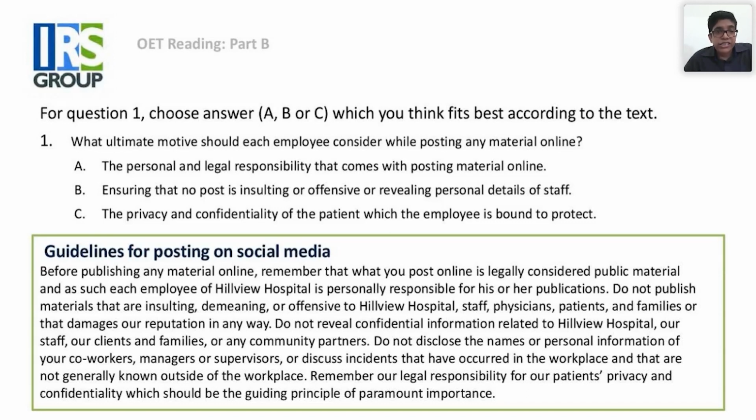So this is about the guidelines for posting on social media. And nowadays we do use and post a lot of material on social media, but hospitals and trusts and government bodies, regulatory bodies will all have a lot of policies. So this is important to understand as well. I'll give you a bit of time to read it and try to choose what the option is. So what ultimate motive should each employee consider while posting any material online? Now, unlike in part A, part B and C text might call for a bit of detailed reading or careful reading. So just by skimming and scanning, you may not be always able to find the answer. You may have to go in for detailed reading.